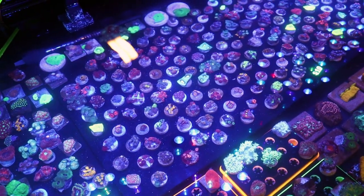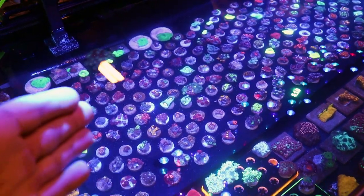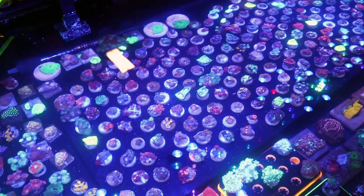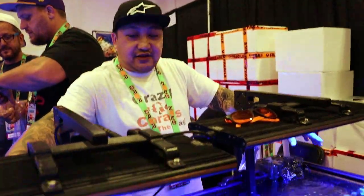All these frags here are $10. $10. So keep in mind, like some of the acanthos we're seeing, $1,500. You could buy this entire tray for $1,500. Lots of good value here. Half off of yesterday. Half.